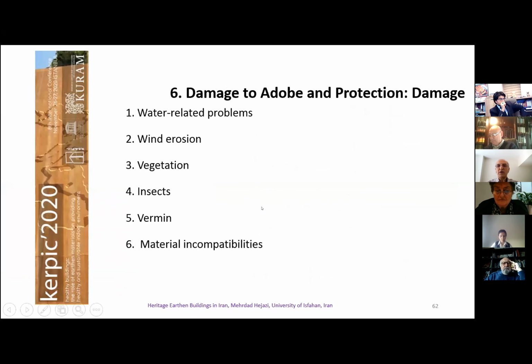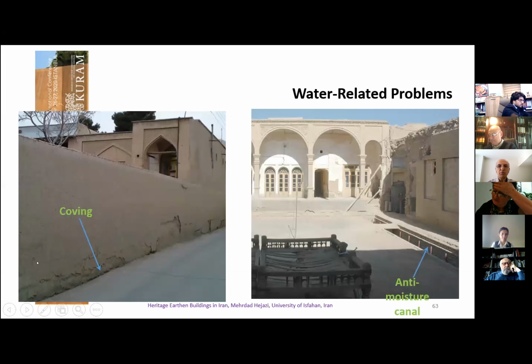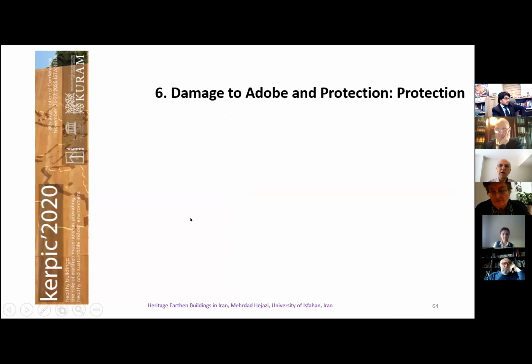And now I go to the last part. There are so many issues that could damage the adobe. One of the main important ones is water-related problems, wind erosion, vegetation, insects, vermin, and again, very important, material incompatibilities. For water-related problems, as you can see in the picture to the left, you have caving during the rain in the winter, and here also you might have moisture. But if you make an anti-moisture canal, you can resolve the problem easily.